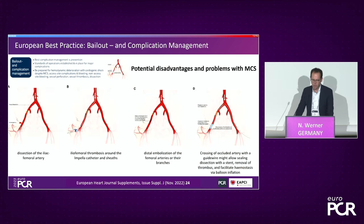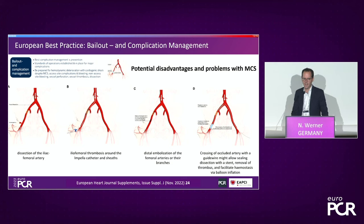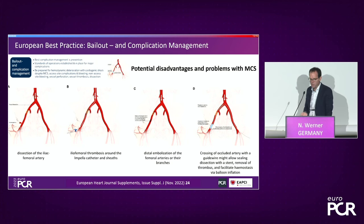Something very important, of course, is also the complication and bailout management. I think this is more or less about vascular access site complications, starting from dissection, thrombosis, embolization, and what we all do, and this is, I think, standard now, is what you can see on the very right: procedures for how you can handle your complication at the access site directly in the cath lab by going, for example, contralateral or from a radial access with extra long balloons to dilate the bleeding site, for example, or place stents, whatever. And that's the European consensus of the experts. You need to handle your complication by yourself, because you need to be fast in this process. Otherwise, you get severe bleeding complications, and this is something you definitely need to avoid.